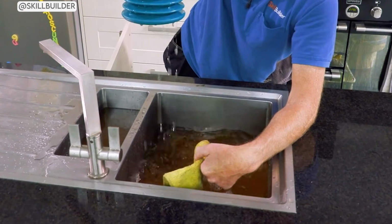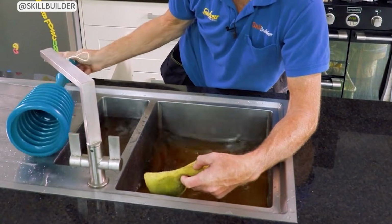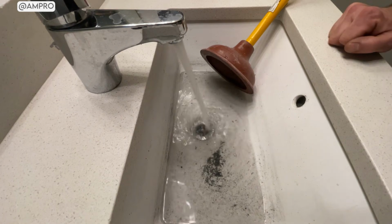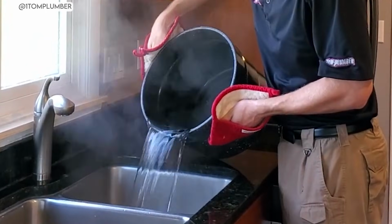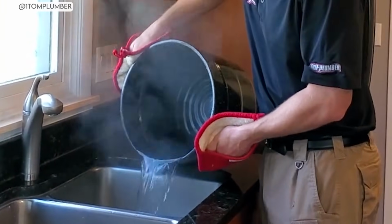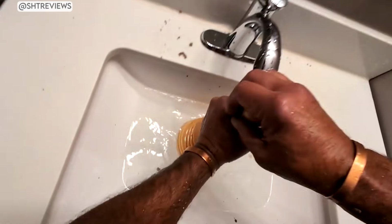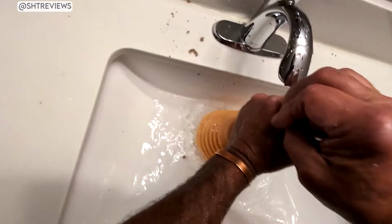After 20 pumps, break the seal and see if the water starts draining. If it does, you're making progress. Run some hot water and see how it flows. If it's still slow, go for another round of plunging.